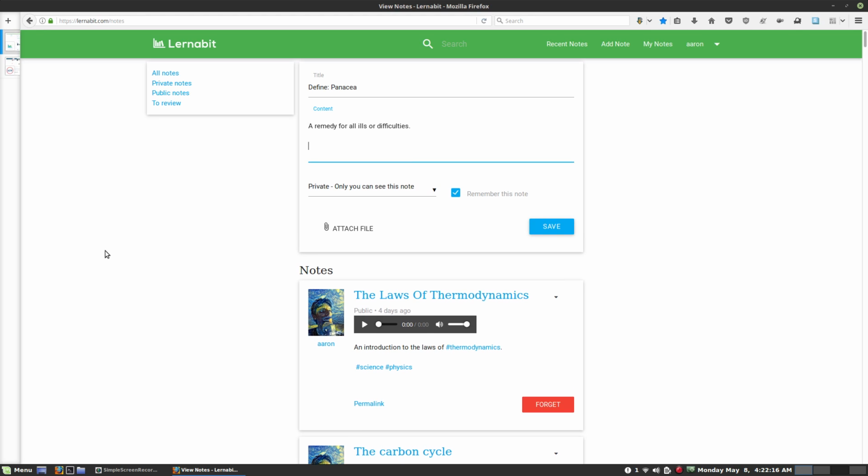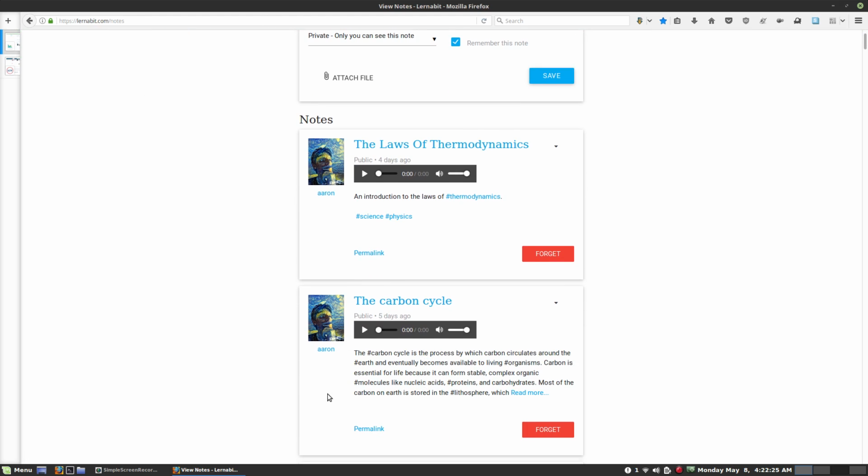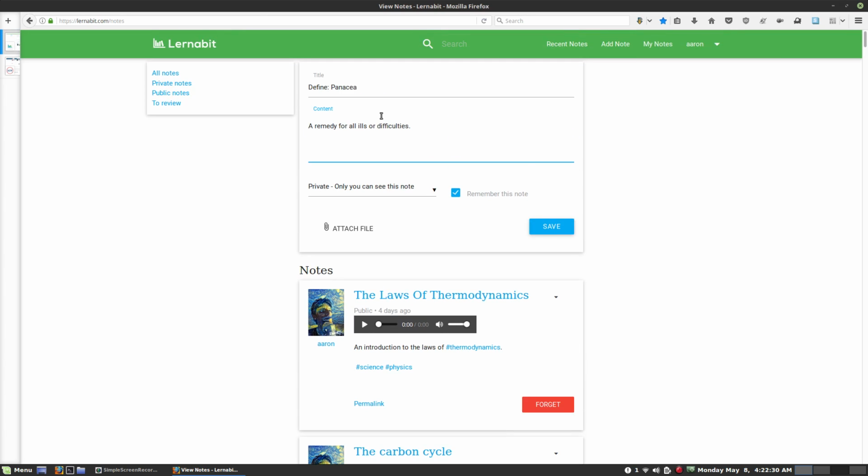And something else that's really cool about Lernabit is that it supports the use of hashtags. And you can see I've used some down here in some of my other notes. There's science and physics and thermodynamics and stuff. I take a lot of science notes. But for this, I'm going to tag this with vocabulary. And so I'll be able to browse other notes by me or public notes by other people using this same hashtag, so I can expand my vocabulary.